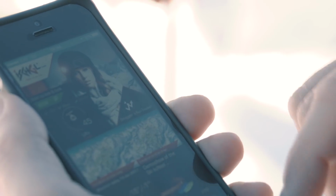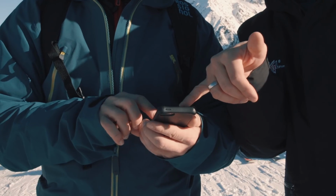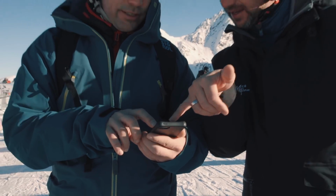And to help you track your progress, Ischgl have designed their very own smartphone app. In amongst other functions, it will not only tell you exactly where you are, but also how fast you're skiing.